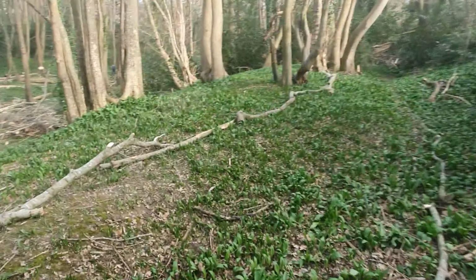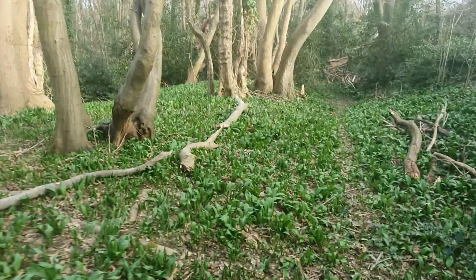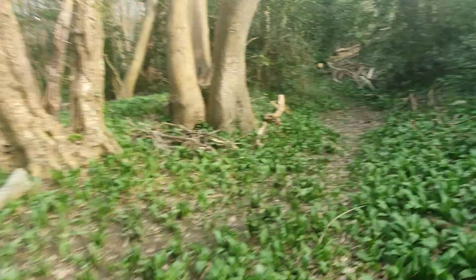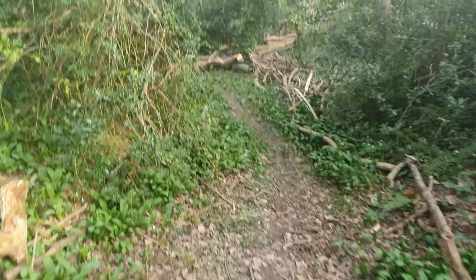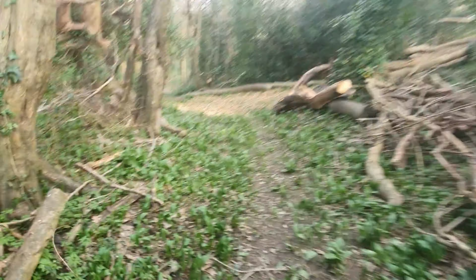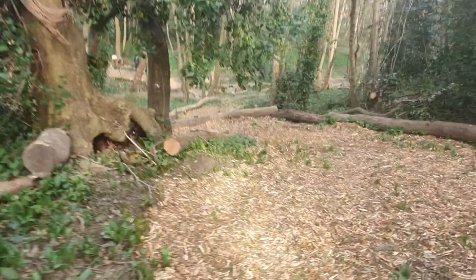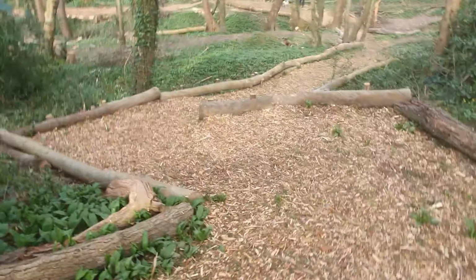So I'll take you back along through the woods here. Hopefully we'll bump into James on his travels, because I went and bought some breakfast for the guys down here today. But we'll continue on our journey back down this wood chipped path, which so many people have been able to use already.